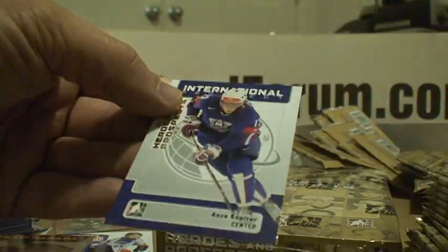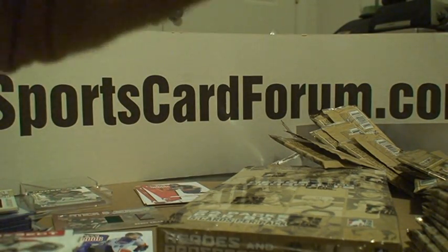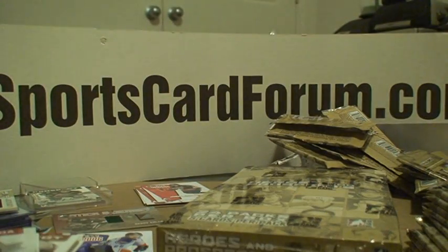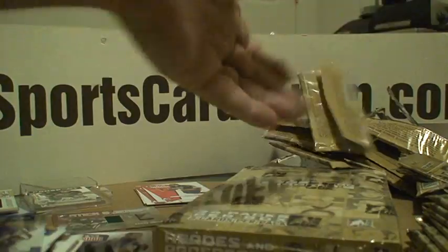And base, base. More base. So we're already at the 1 jersey, 1 auto. Base, and base. Decoy, base. 2 inserts. So we might be looking for 1 of each. And base.